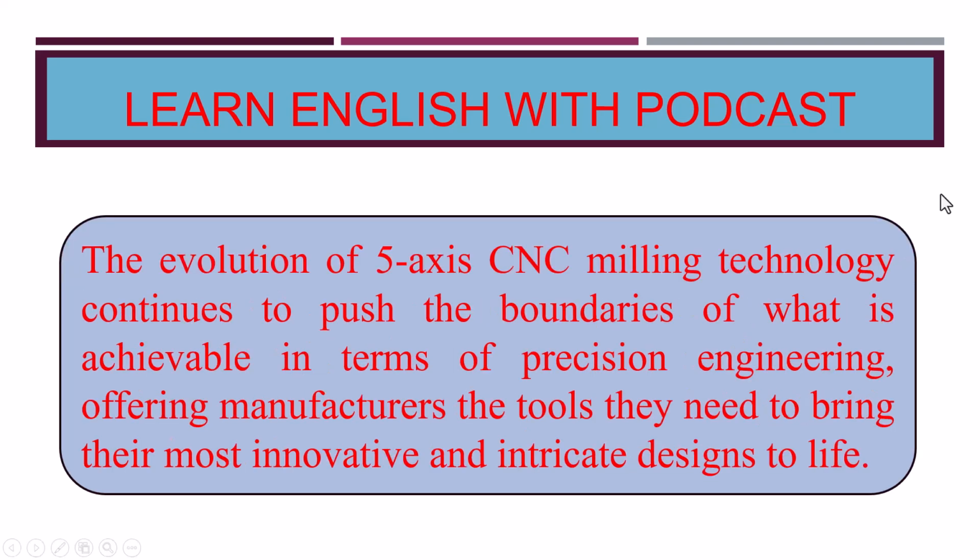The evolution of 5-axis CNC milling technology continues to push the boundaries of what is achievable in terms of precision engineering, offering manufacturers the tools they need to bring their most innovative and intricate designs to life.